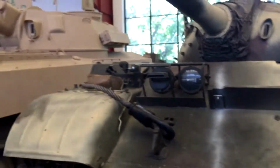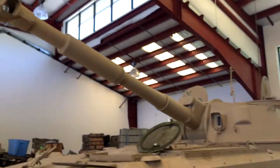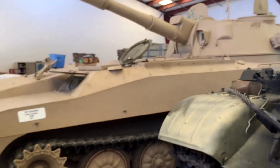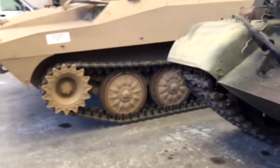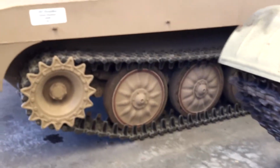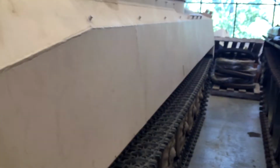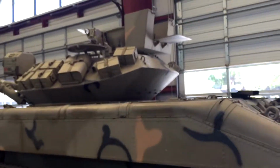Okay, there we go. And here's a 2S1 Gvozdika, 122mm D-30 self-propelled gun. It's got the same chassis as the PT-76. Interesting stuff. I said that like 3 times already, didn't I? Not as interesting as the M551 Sheridan right next to it.